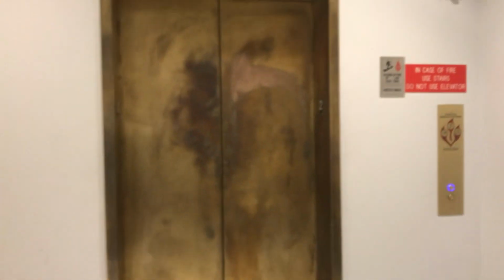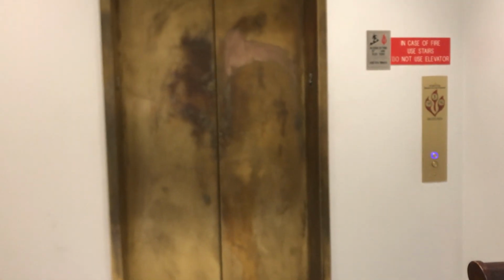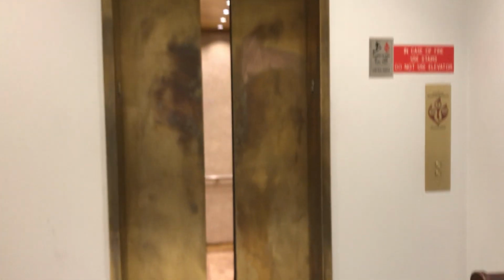Remember, this is a Dover Impulse. I saw it during the mod as well. It was 2016 when H&M opened that this elevator got modded. Here it is. Oh wow. This is a really nice elevator.